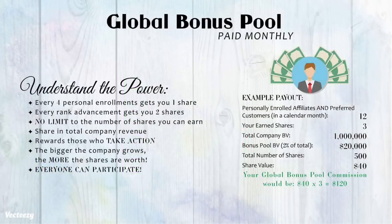HempWorx also incentivizes through the global bonus pool. Every month, you have the opportunity to earn a piece of the total company revenue globally, and anyone can earn shares through personal enrollments and rank advancements. The company sets aside 2% of our total company revenue each month and pays that amount out to those who qualify.